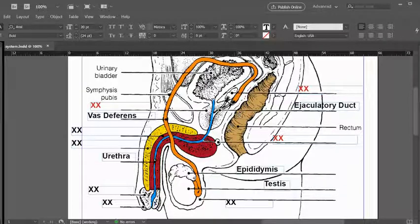Now, just kind of getting our bearings on a couple of things that's already labeled for us. We have the urinary bladder here. We have the pubic bone here to the front. So they've removed the hip bones, so you can't see them, but this is where they would join in the front.